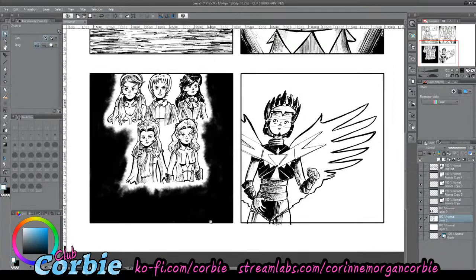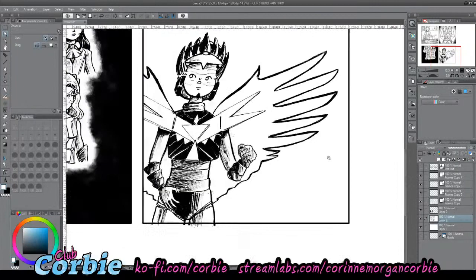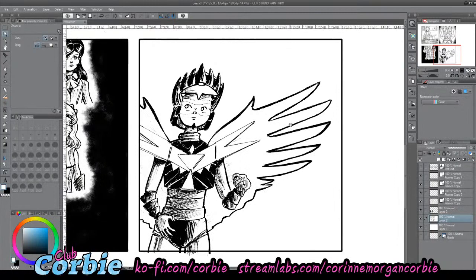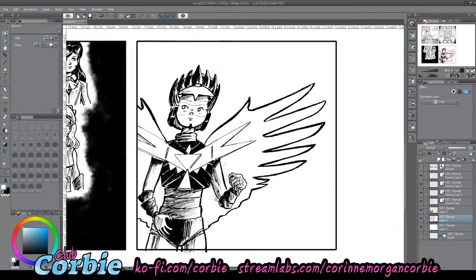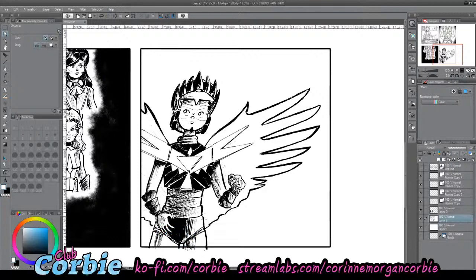This is the last panel. We've done 10 pages, 4 panels apiece. And if you do your math, that is 40 panels that we've done for this series. And here we are at the last one.